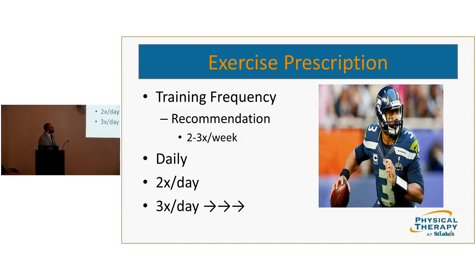Training frequency, the recommendation that Rick mentioned earlier is 2 to 3 times a week. You can do it daily, you can do it twice a week, and if you're Russell Wilson, you can do it three times a day.